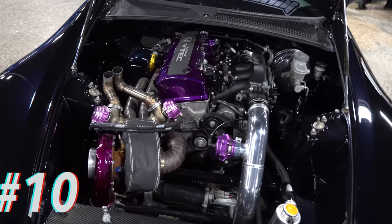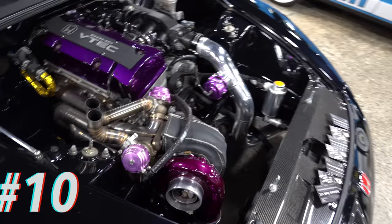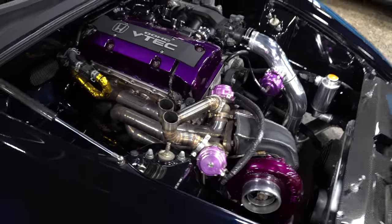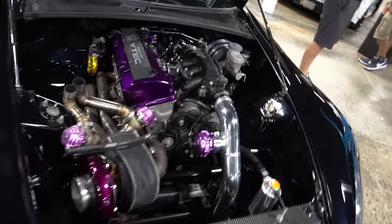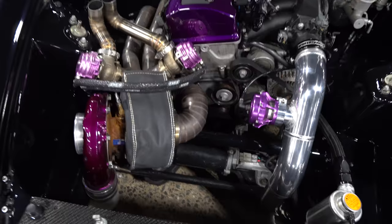Look at the engine bay, clean. Engine looks like it's floating in midair. It's crazy. Sidewinder turbo, turbo pink. It's clean. Got the purple valve cover. It looks nice. Crazy, you can see the floor, the ground. It's clean. Definitely did a hell of a job. Looks real nice.